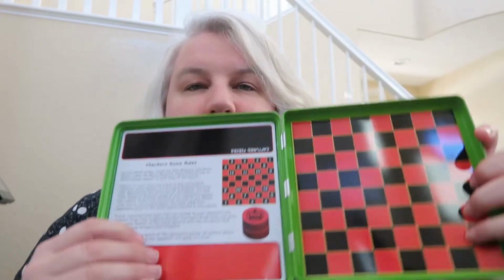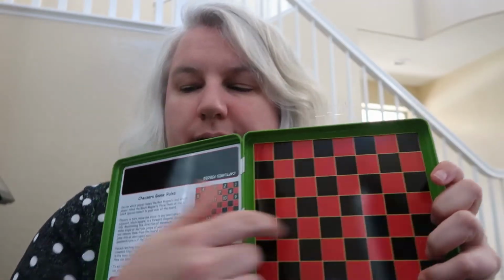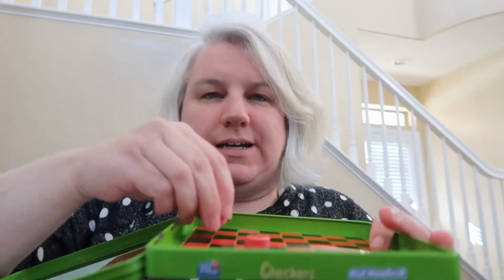Now, this is one of many. We also have a Go Fish, we have a Hangman, and a Tic-Tac-Toe. There are a couple of things I love about these games. First, the case. As you can see, the rules are here. The game board is here. And so when you close it, all of these little tiny pieces can fit inside.